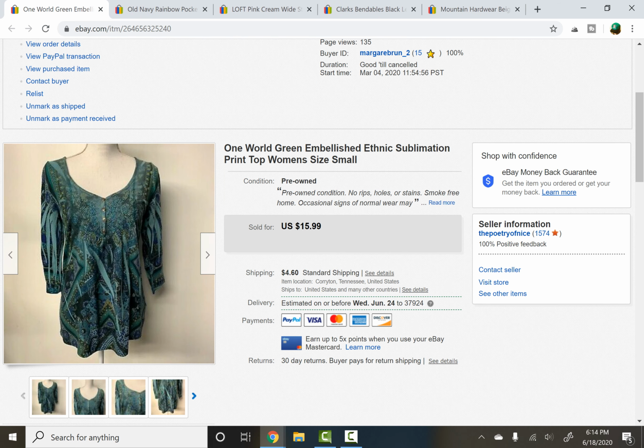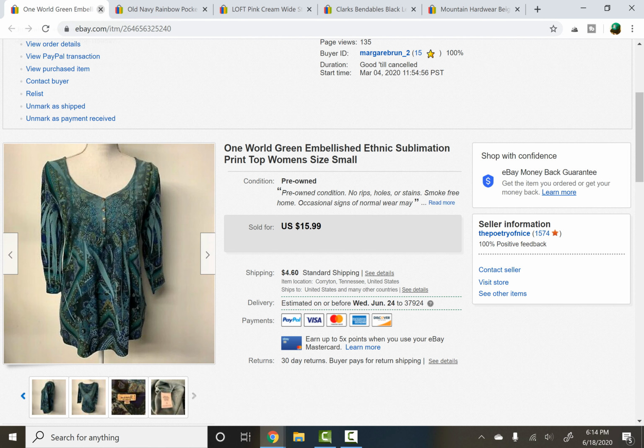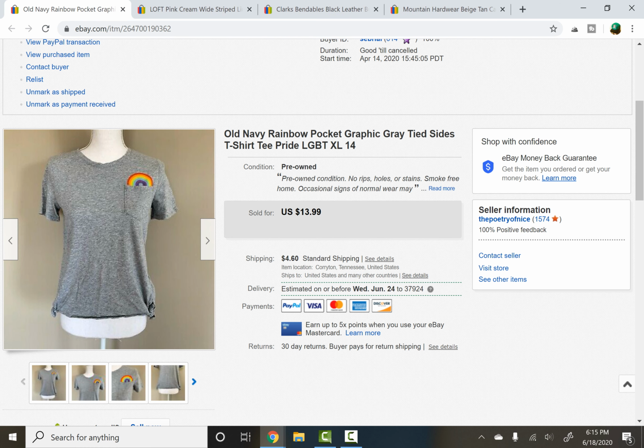One World green embellished ethnic sublimation print top. There's a mouthful. Sold for $11. I'm not doing as well with this brand as I used to, and it's a size small. Really, the plus sizes are what is doing better for me right now. I'll show you that label. Looks like this. I only pick it up really if it's a buck or less.